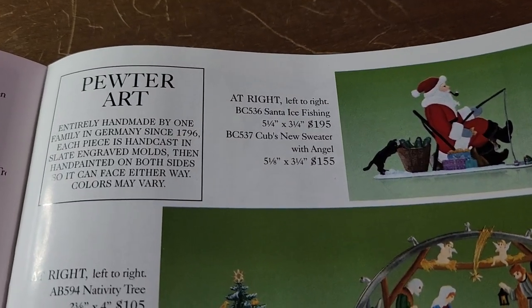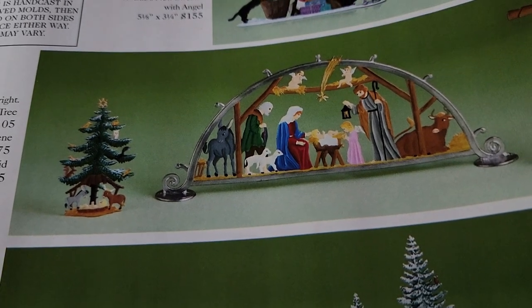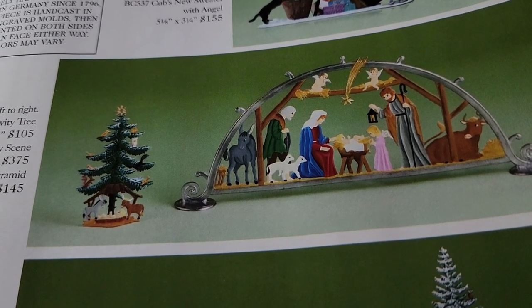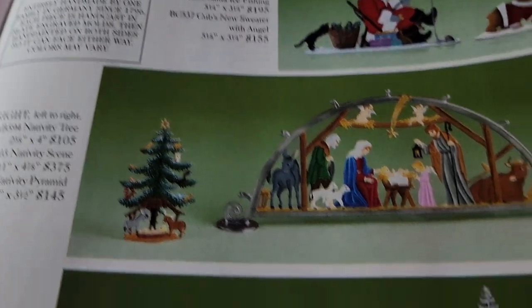And now we have some holiday figurines that may be going on clearance. I don't know if they have clearance at Scully and Scully, but for the next holiday, next year, you can maybe buy ahead of time. We have the nativity scene here, in beautiful hand-molded slate, engraved, then hand-painted on both sides. So it's entirely made of pewter, which is a very nice metal.